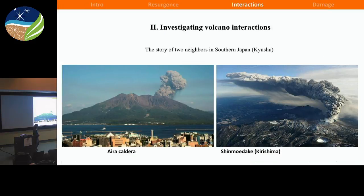Let's move on to some finished work about short-term deformation. I'm going to talk about investigating volcano interactions, and tell you a bit about the story of two neighbors in southern Japan: Aira Caldera, which is famous for its latest cone, Sakurajima, and a volcano located nearby in the Kirishima complex, called Shinmoedake.